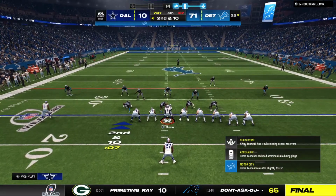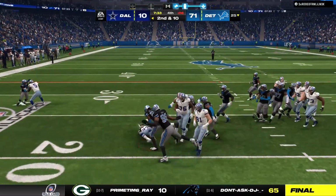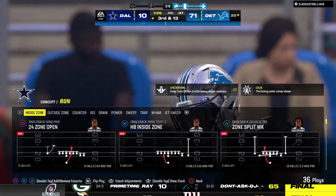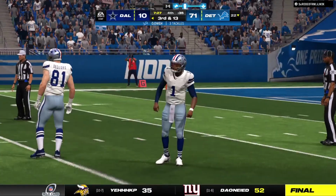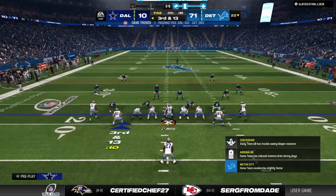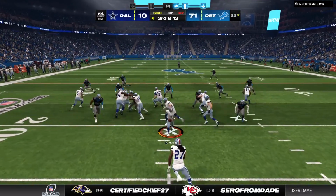Now they'll try again from the 25 on 2nd and 10. They run again with Hunt. Now they're able to swarm him behind the line, and his rough night continues. They'll wind up losing 3. And now it's 3rd down. Not an easy spot here. They'll be in search of 13 yards to try to pick up the 1st.